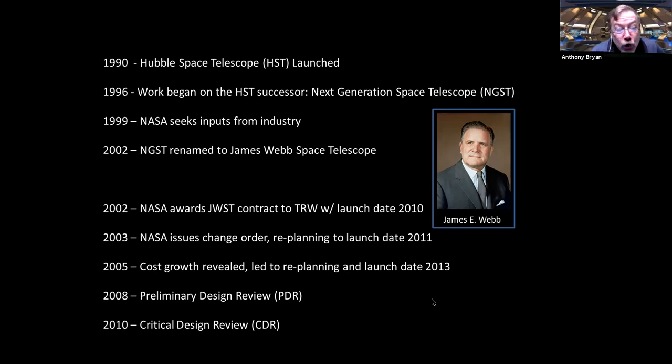In 2002, NASA renamed the Next Generation Space Telescope to the James Webb Space Telescope for James E. Webb, who was the administrator of NASA from 1961 until 1968. He played an integral role in the Apollo program, including the fire of Apollo 1. He was also involved in the Mercury and Gemini programs as well.